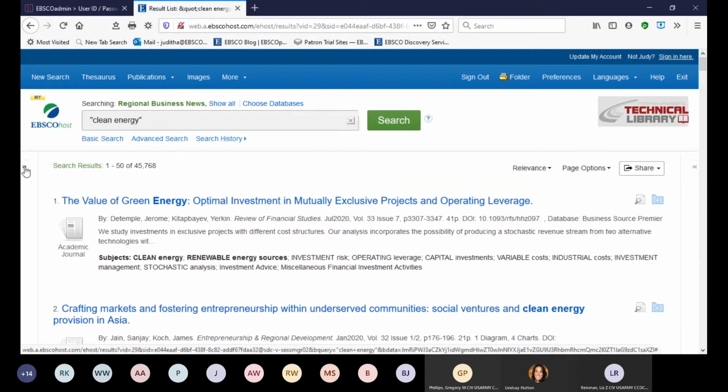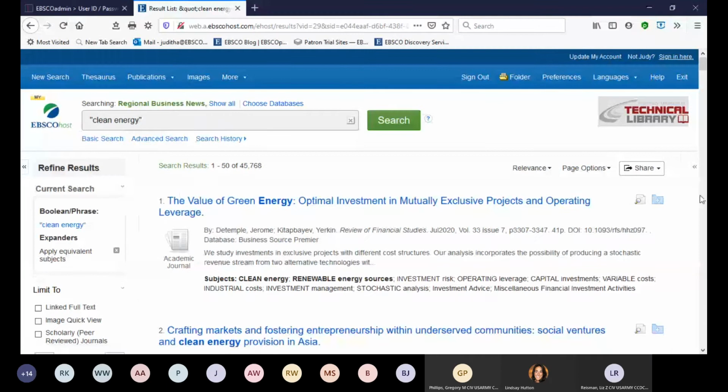If this happens, just know that these are called chevrons. Basically, you can expand that and get your columns back here. Sometimes that happens when you do a search.